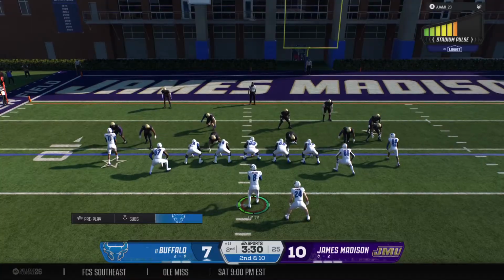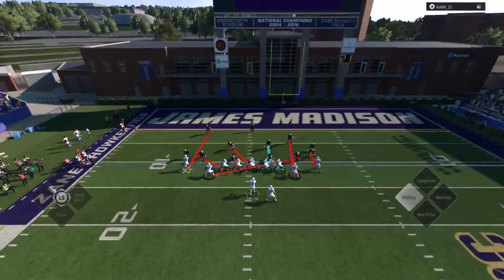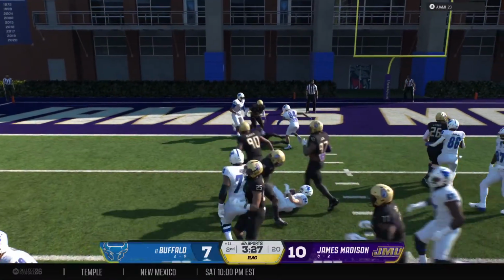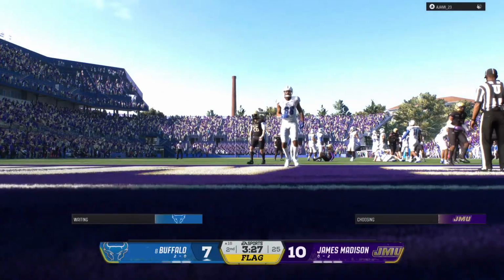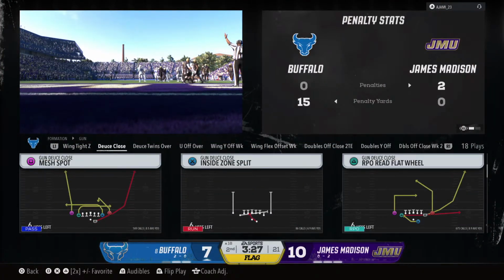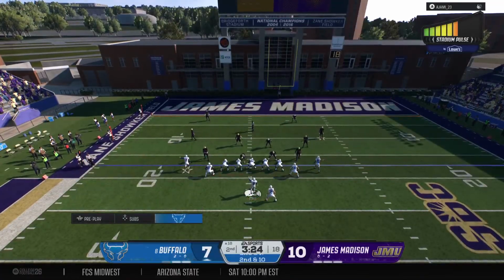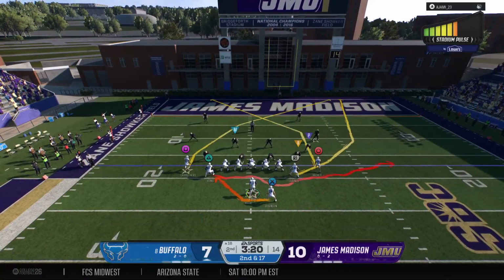4-2 Spider. From the gun to give, looking for room. And he's tackled, but there's also a flag on the field. Let's see what the call is. The officials offer the deal, and the coach accepts it. They will take the penalty. That last play, the kind of thing that can mess up a really good drive. It's 2nd and 17.